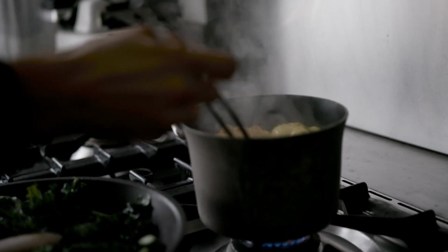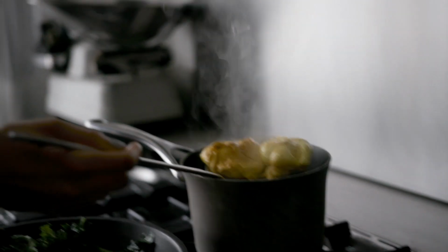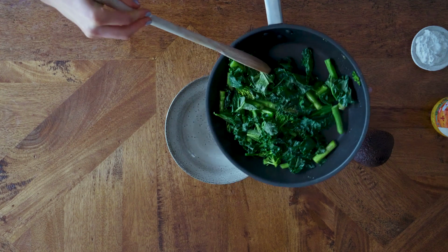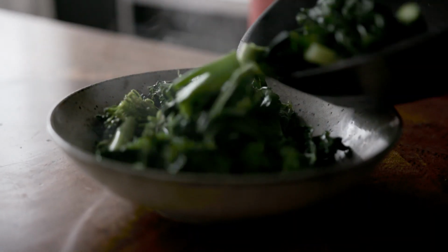Good stuff. All right, so there are our beautiful eggs. Just perfectly done. Bright orange. All right, so that's greens done, beautiful, coated in the coconut oil. That's gonna be the base of this brunch bowl.